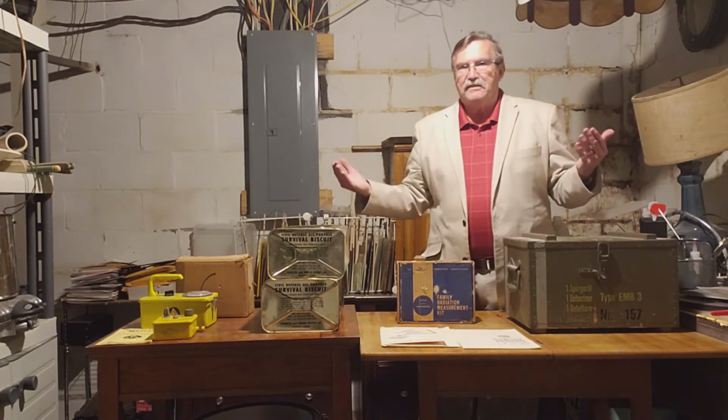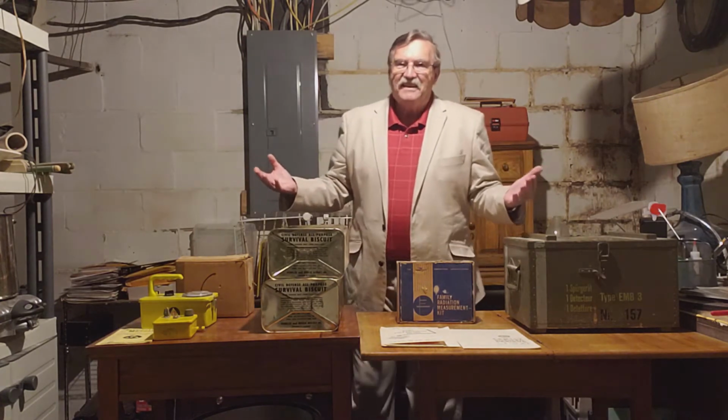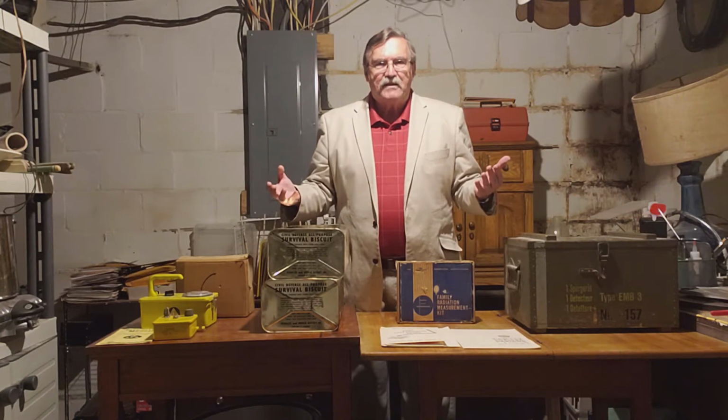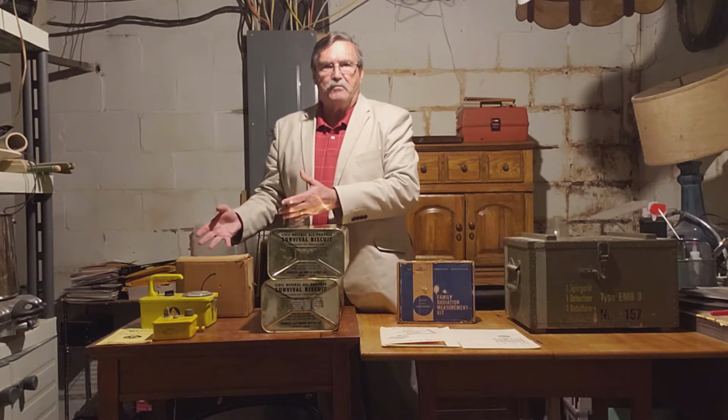So I'm down here in the dungeon because I didn't have enough room on my desk to do this. So we'll move upstairs now to my office, to my library, and we'll take a better look at this material provided by the U.S. government if you went to a fallout shelter. Well, it's better. We're back here in the office.